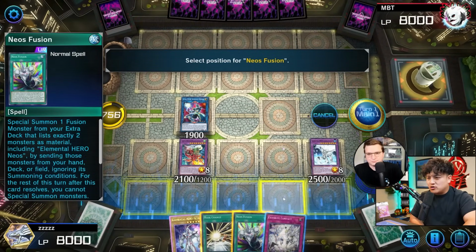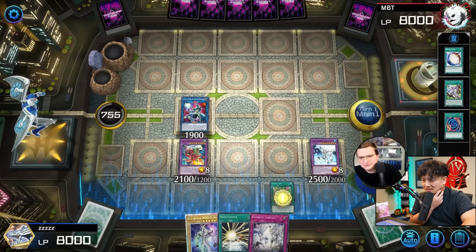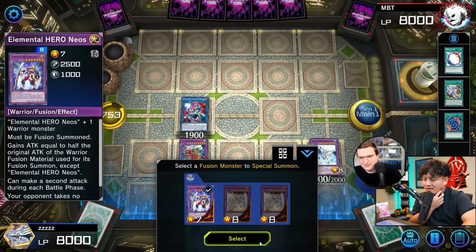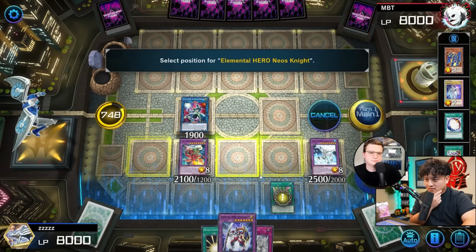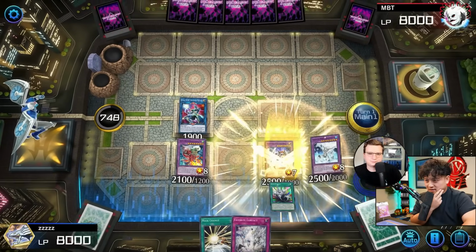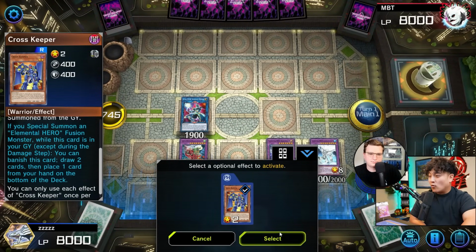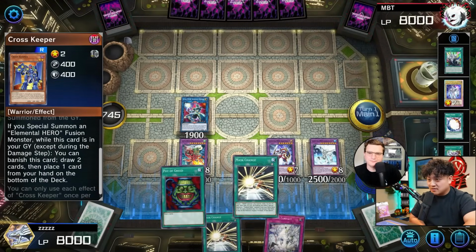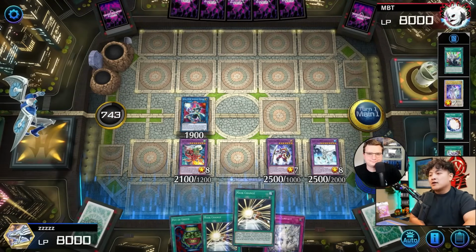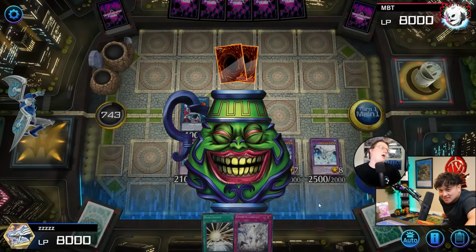And now I'm going to use Neo's Fusion. Oh, my God. Yeah, you know, I'm going to make this. Oh, and send Crosskeeper. Gluga. Oh, I can draw. Oh, I draw 2 cards. Place 1 card in the hand at the bottom of the deck. It's pretty insane. Sure. Oh, my God. Punishing Raid! Oh, nuts.